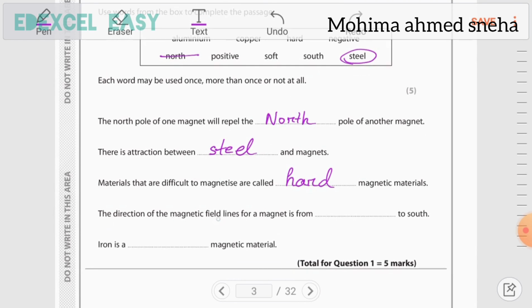The direction of magnetic field lines for a magnet is always from north to south. The magnetic field lines always come out of the magnet from the north and go inside the magnet at the south. So the direction of magnetic field lines from a magnet is always from north to south. So here it will be north.